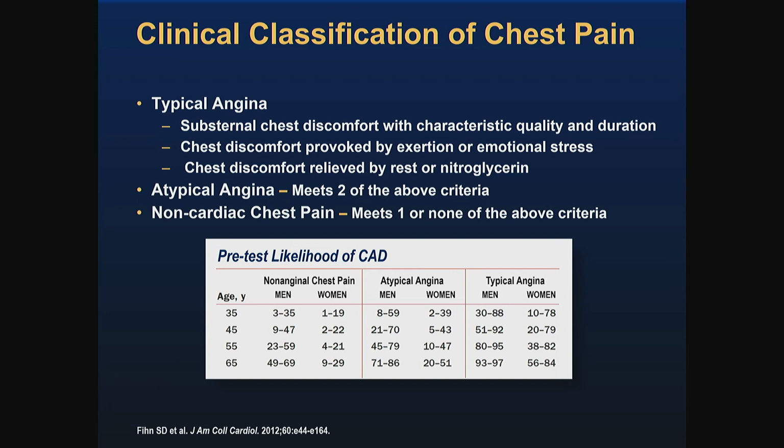And it's also going to vary dramatically based on age, where obviously as one gets older, your pretest probability of coronary disease is much higher, and also between men and women. Women certainly do have coronary artery disease, but it tends to be more common only as they get older.